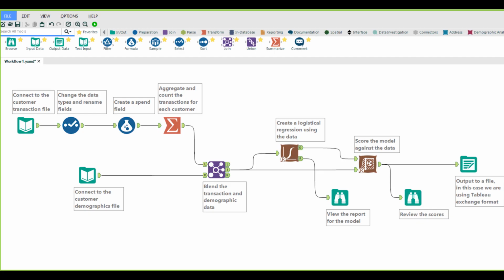So what Alteryx does is they take all that data and allow you to easily input what you would like to do with that data by making a visual flowchart of how the data is getting analyzed and what's happening after the data has been read.